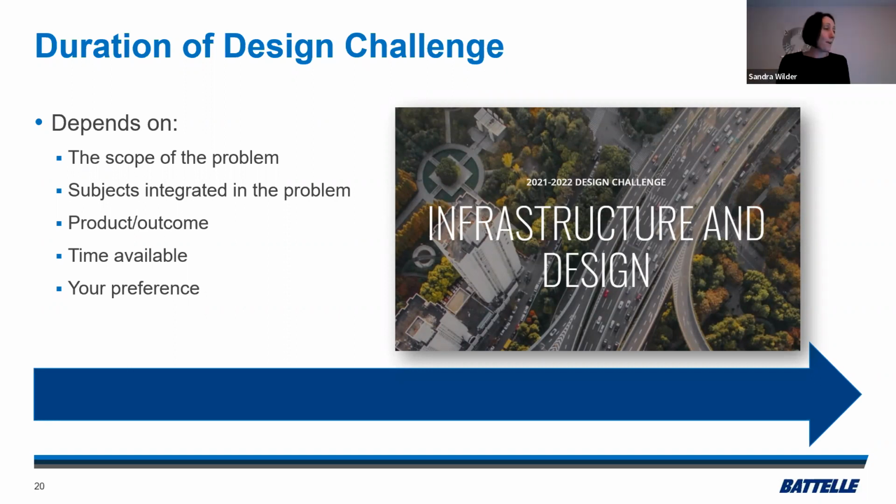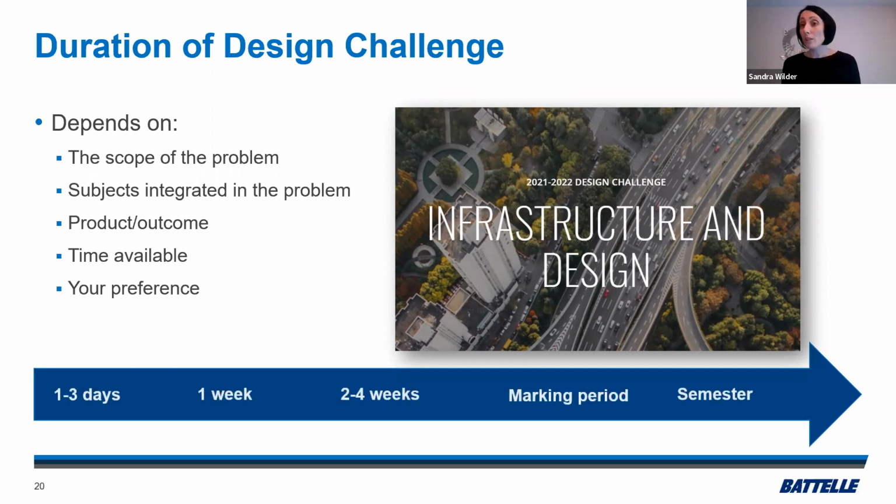The duration really depends on the scope of the problem. Some of the examples I showed you could be done in a relatively short amount of time. A few classes, again, depends on your grade level for sure. If you are an elementary grade teacher, then you see your kiddos a little bit more during the day, so you could do it in a few days. If you're a high school teacher, if you teach on a block, it's a little bit different. So this really will depend on the scope of your problem and the time you have available with your students.